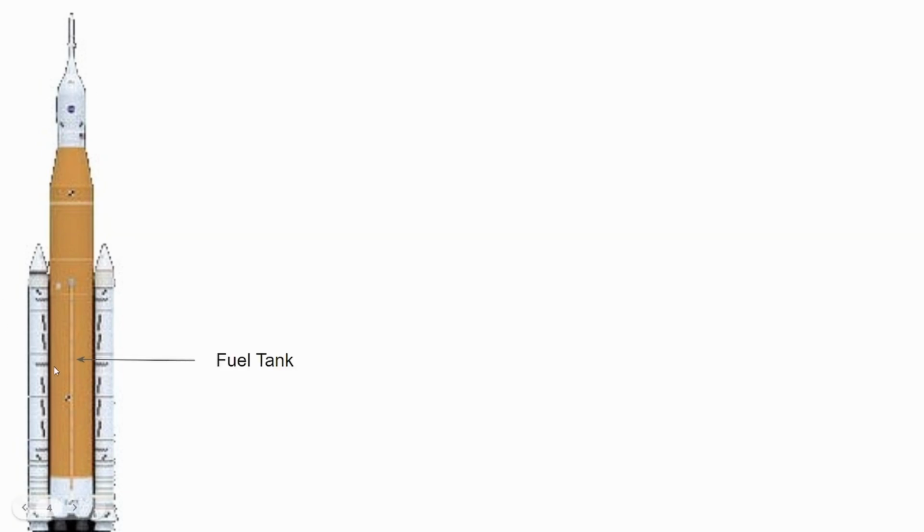Next up, fuel tank. As it sounds, it is where the fuel is stored for the liquid rocket engines.